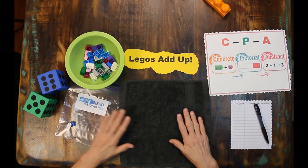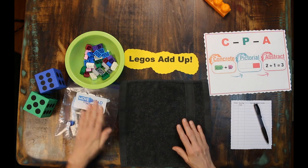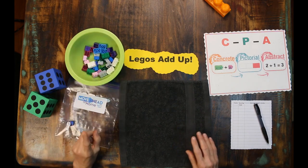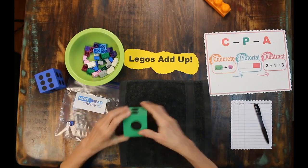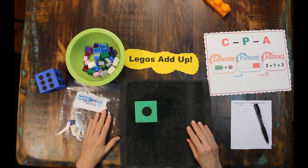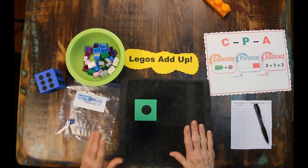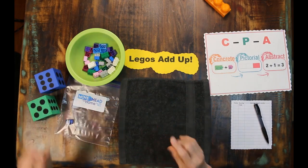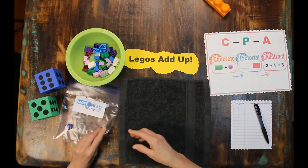Here's the trick. A player can roll up to 5 times in a row and get that number of Legos. However, if a player rolls 1, they lose all their Legos and must start over from 0. Oh, I told you that it was going to add some risk. Let's start to roll.